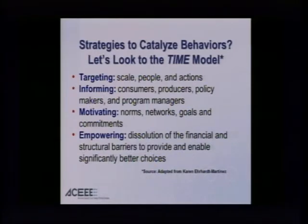In a lot of ways it gets back to state versus federal government, but we need to focus on who we're trying to target, what level of income, what neighborhood or part of the city they live in, and really focus on what matters to them. And then informing. Consumers have one set of information they may desire. Producers may have another set. Sometimes consumers can be producers. We have policy makers and program managers, who all have different ways they need to be informed, different ways they understand and process, and different kinds of reactions they need to encourage or will follow.